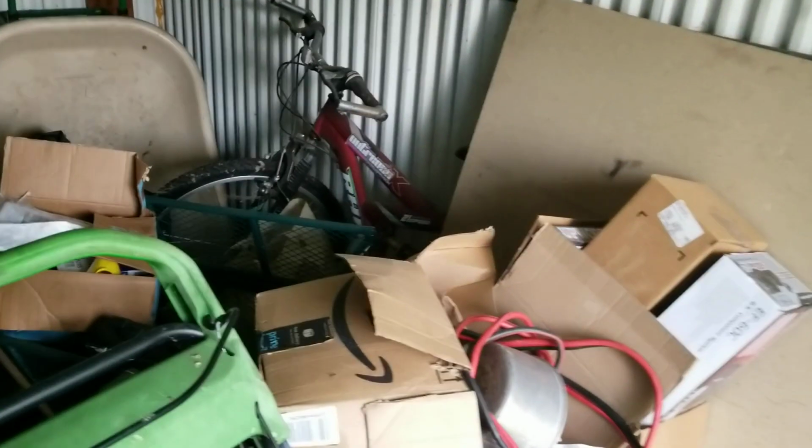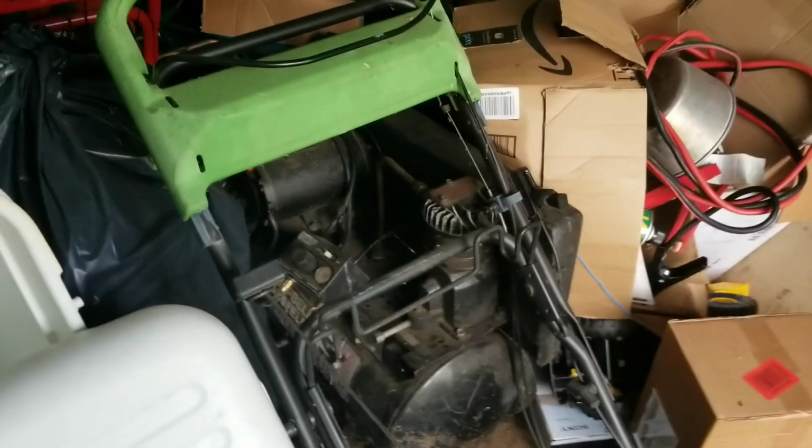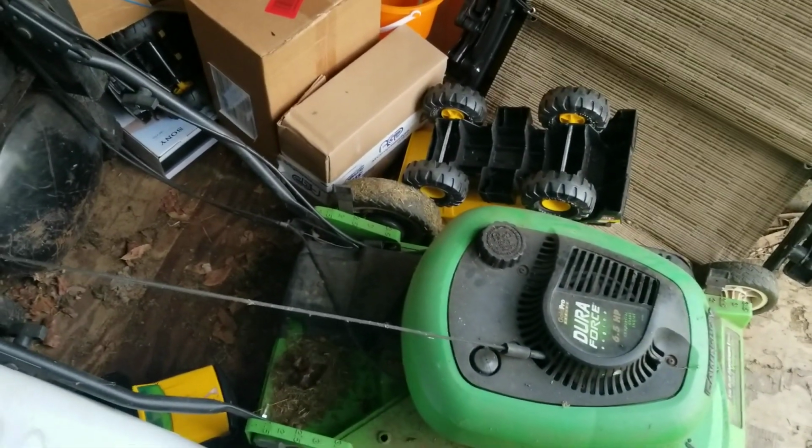There's actually a few things in here. Like there's a bike over there I could put together. That's a Rhino out trend. Here's some sort of Murray mountain bike. But I need to get to this air compressor, so I gotta put this out of the way. This is my beloved Lawn Boy. I love this mower.